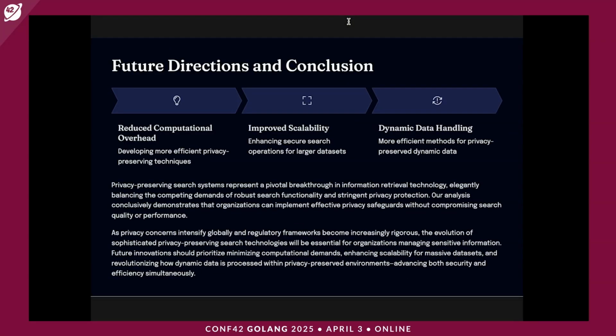So, future directions and conclusion. What's next? The future is bright. Reduced computational overhead will make privacy techniques faster and cheaper. We are seeing it already happen. Scalability improvements will handle massive data sets. You can think of global financial networks or genome databases. And then dynamic data handling will secure real time streams like stock trades or information coming out of the sensors of your IoT devices. As regulations tighten, these advancements will redefine how we balance privacy and utility. The next decade isn't just about better search, it's about safer search.